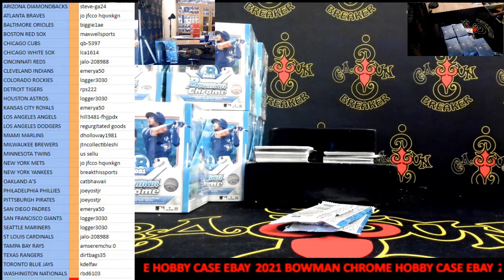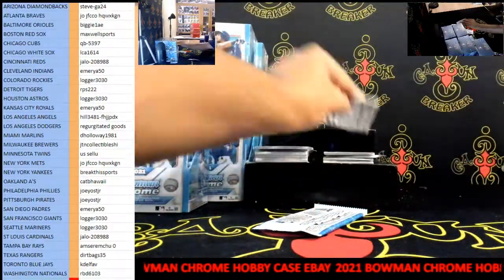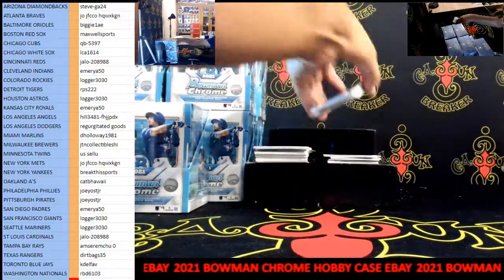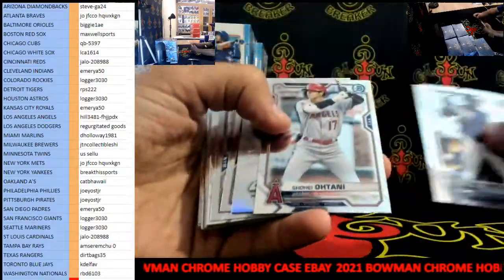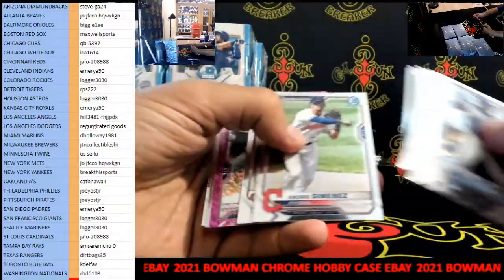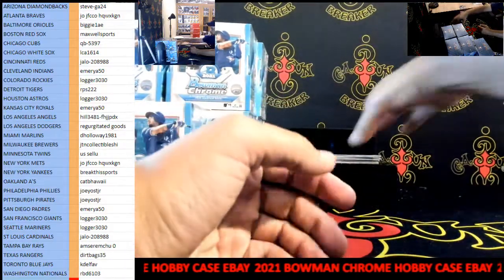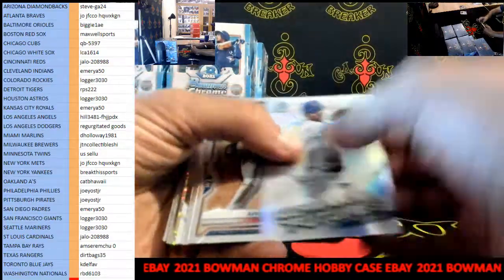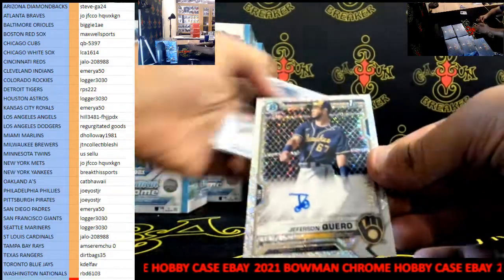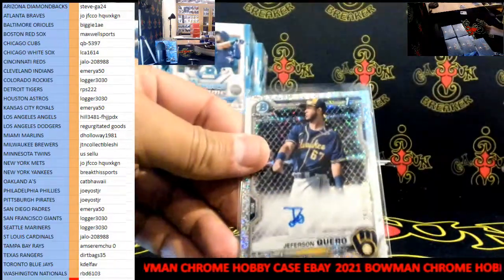Okay. Box number one. Let's see where the auto is at in this bad boy. We got a pink Jordan Walker, St. Louis. Dylan Carlson, Christian Pache, Jefferson Curo, Milwaukee, nice, speckled.